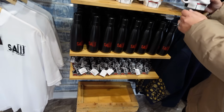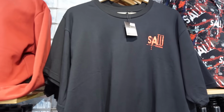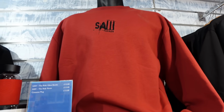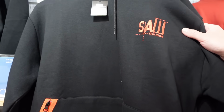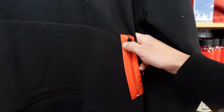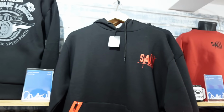It is. I'm so glad they've still got the resins as well, like we can see just down there. T-shirt, £28. Again, you've got a new Saw hoodie just there, and the classic one. They've done one like this for many years, but it's really nice. It's got the zips on there as well, which is good for going on a ride, for zipping your loose articles up before you go on.